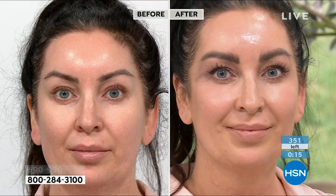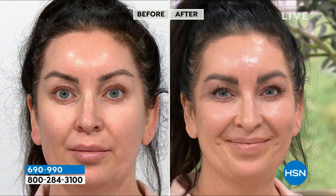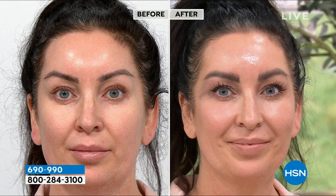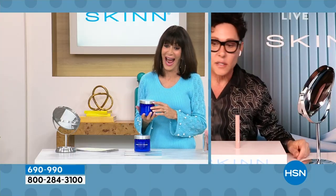But look at George's gorgeous lashes. They almost go up to her brows. Fabulous, fabulous, fabulous. Mine? All right. Mine are touching my glasses right now. Yeah, they look great, right? Mine are touching my glasses.